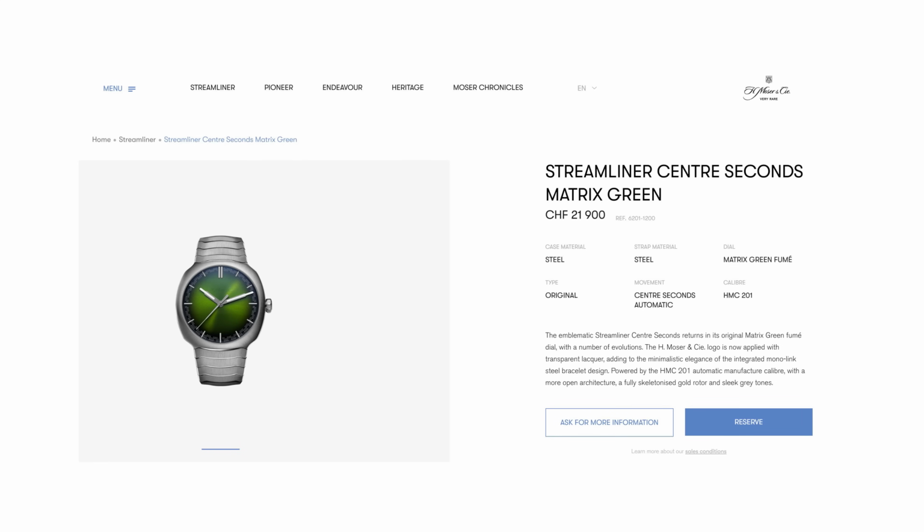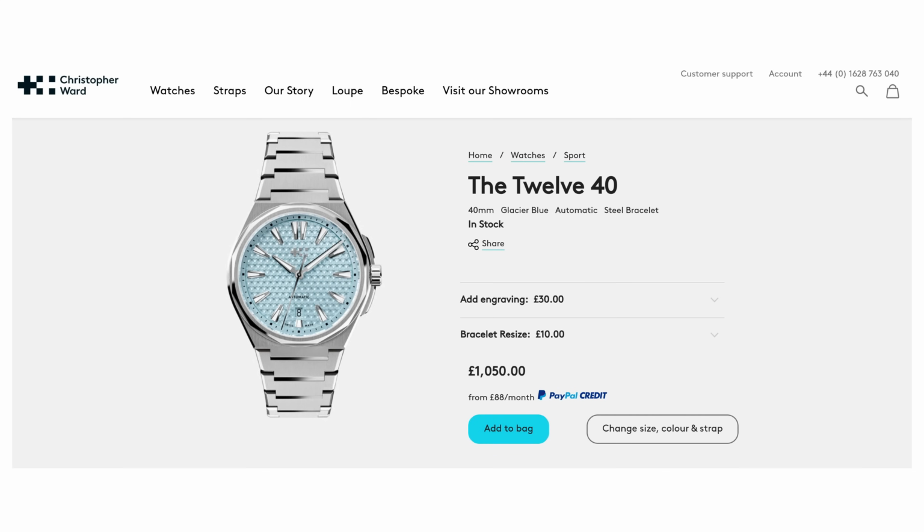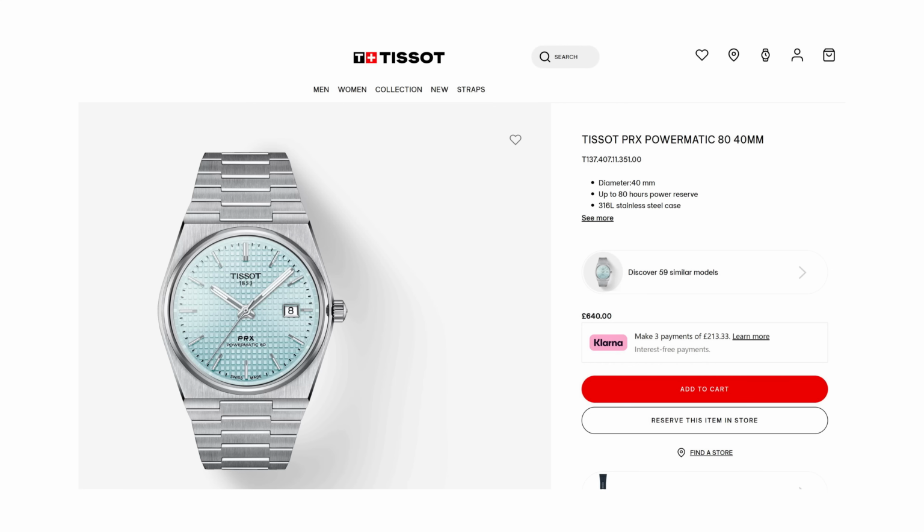If you look north, if you think the Moels compares favourably to a Moser Streamliner, then it's a bargain at $1,500 rather than $20,000. If you're looking for something around the grand, you can pick up a Christopher Ward for just over £1,000 and you won't be paying any further import taxes if you're in the UK. I like the Christopher Ward 12, it's got the same movement as the Moels. There are definitely cases for both. Or if you want to spend half the money of the Moels, you can pick up an automatic Tissot PRX. Far more ubiquitous and I think far less stylish than the Moels, but also far cheaper than the Moels.